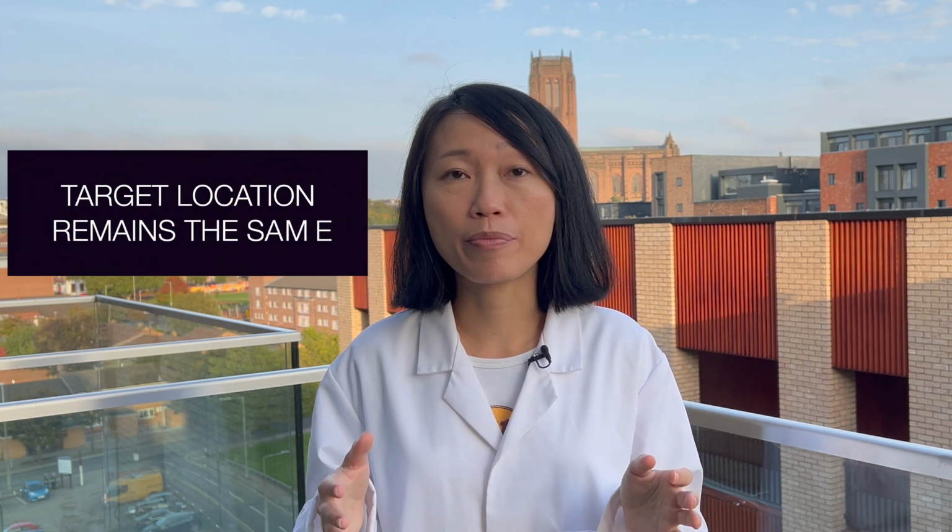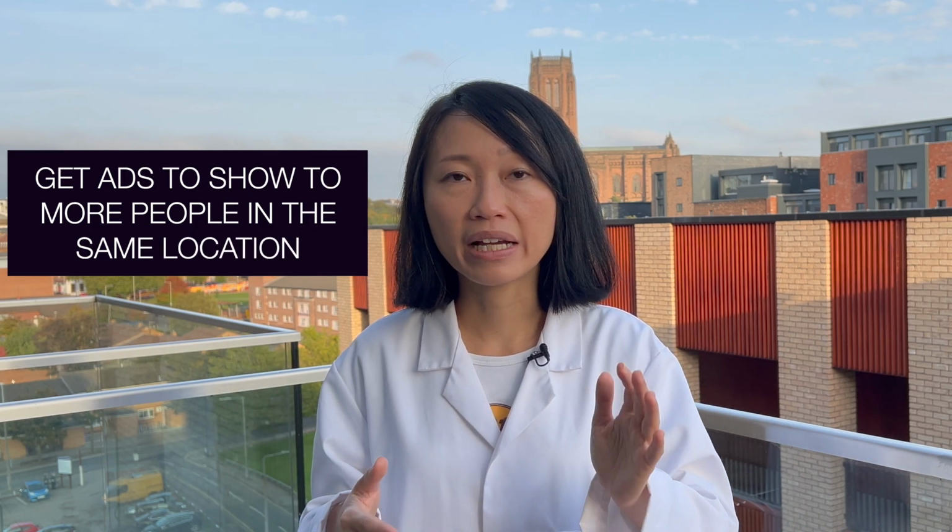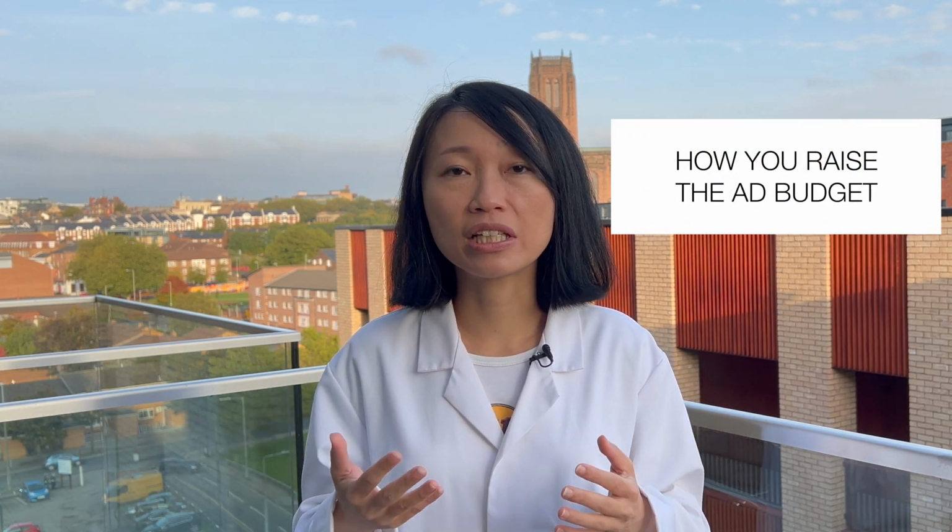Assuming that the geographical location of your campaign remains the same, you just want to reach out to more people in the same country. And these are 2 factors that will affect the success of scaling up your ads. Number 1, your ad budget. How you are increasing your ad budgets.